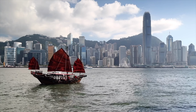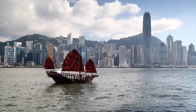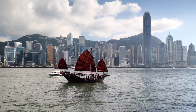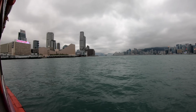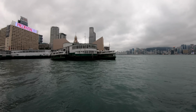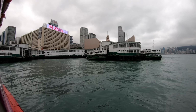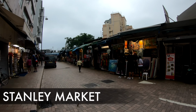You see lots of different maritime traffic and the famous junk boats. Those junk boats are the boats that have those red sails. And yeah, they're basically carrying junk or trash, but they look cool because they're an iconic symbol of Hong Kong. If you look at the pictures that you see, you'll see these red junk boat sails with the big skyline of Hong Kong.